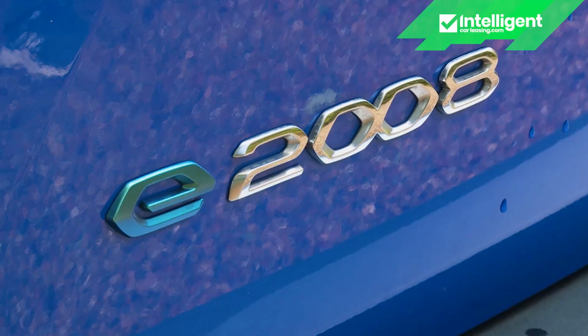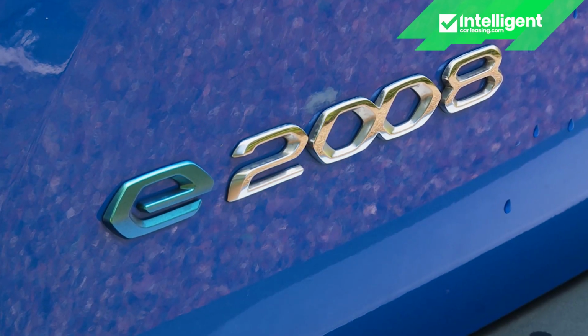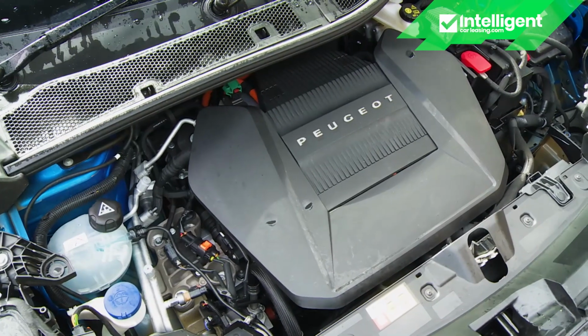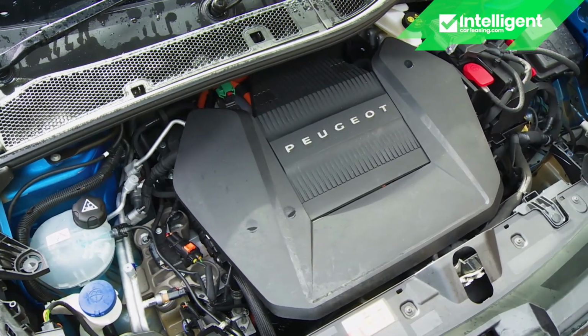For some though, thinking about fuel consumption and smoky emissions will be all very yesteryear in these days of melting polar ice caps, and it's for those people that the battery-powered E2008 all-electric version of this car has been developed, and that's the model we're trying here today, with its 50 kilowatt-hour lithium-ion battery and 100 kilowatt electric motor.